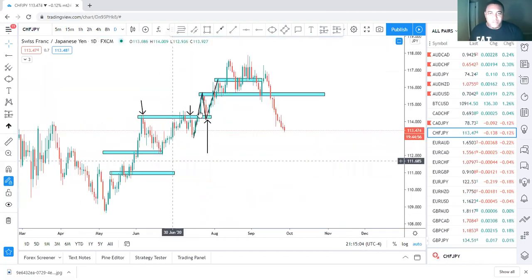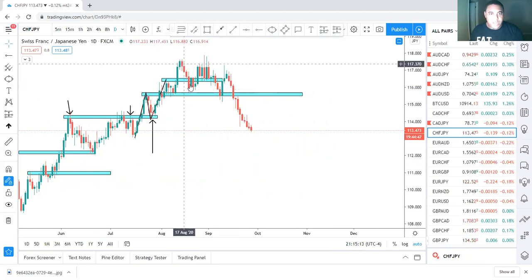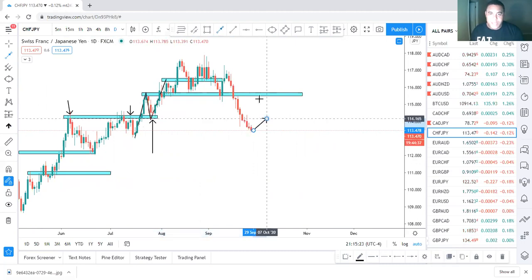CHF JPY, I don't really have it marked up, but in the previous chart I was doing the higher high, price breaking it, retesting, break, retest, break, no retest, but price found support here, went back up, found support again, broke it. So obviously I'll be looking for price to give me a retest either to these highs here or back up to this level that it broke and never retested before dropping again.